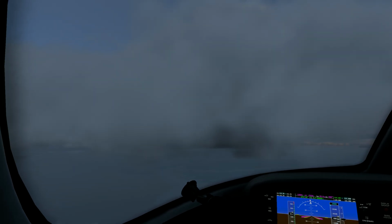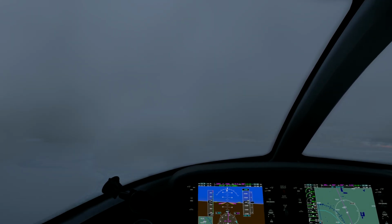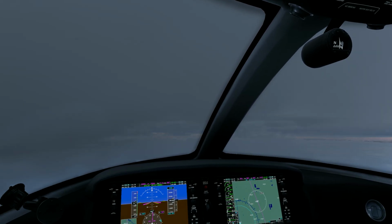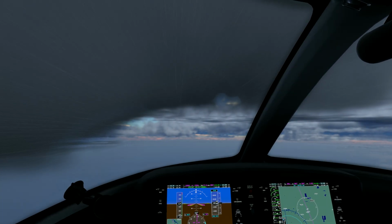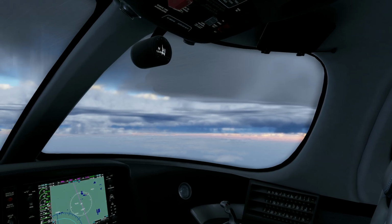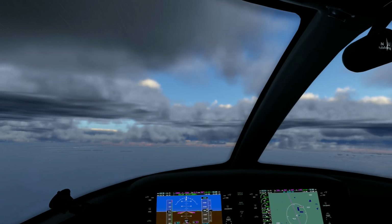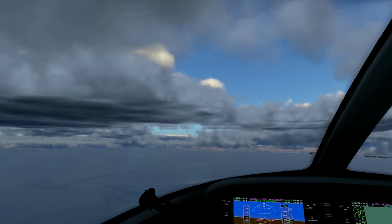And yes, this is live weather. Not too sure if I said that in the beginning of the video, but we're looking at live weather. And another thing as well, if they're showing rain like that, why is it not showing the droplets on the windshield there? So that's another thing as well. Little things like that, I'm a little picky with.